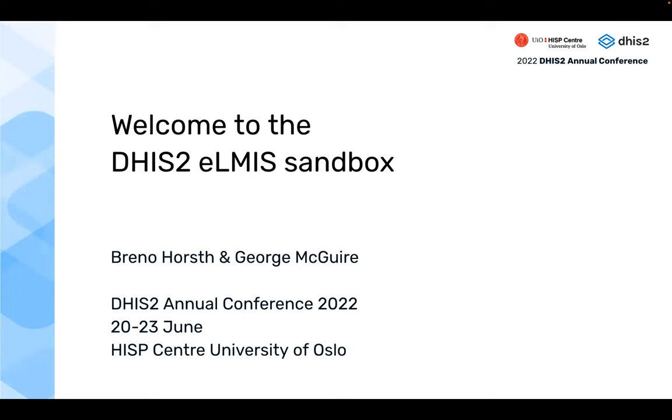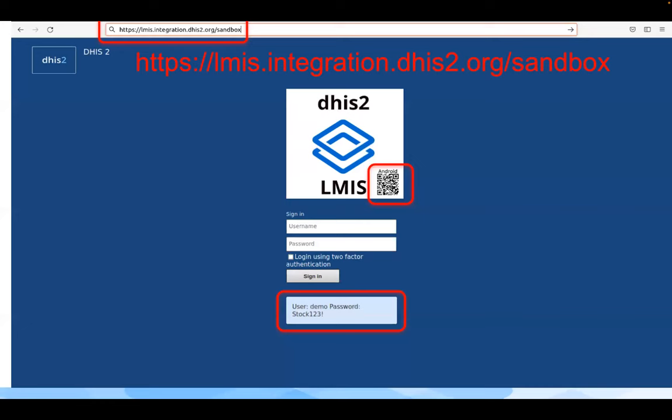So until now, we have been holding meetings, giving presentations, always showing PowerPoint slides, but actually the proof is in the pudding. So we have created a sandbox where now all of you can connect directly to a DHIS2 instance and check out all the applications that we'll go through very briefly. I will not explain in detail, but just for you to know what's available in the package.